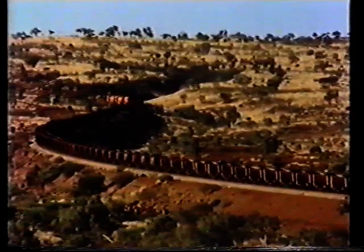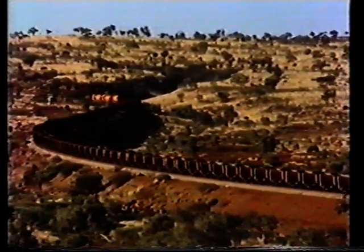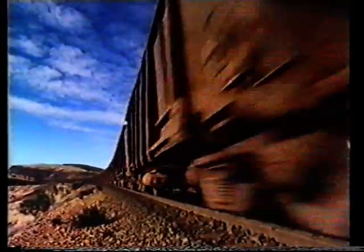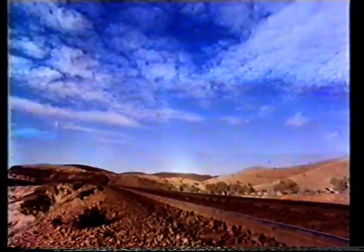The 2-kilometre ore trains make an 8-hour journey along Mount Newman's 426-kilometre heavy haulage railroad. Journey's end for the ore trains is Port Hedland, where the next leg of the journey to the steelmakers of the world will be by ship.